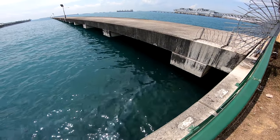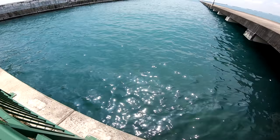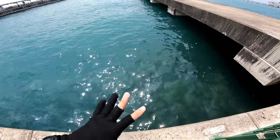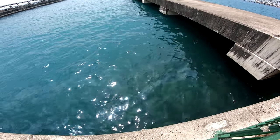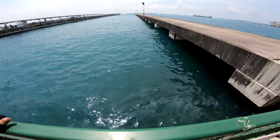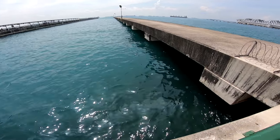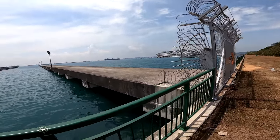Tight lines. So this area right here, actually I've seen a lot of good sized squid swimming around. So below also there's a lot of rocks where I believe squids might be hiding. And I'll be trying to play egging right here at this location first, and subsequently we'll make our way to the other side right there.